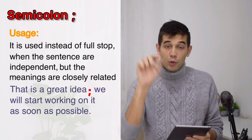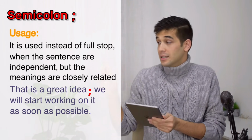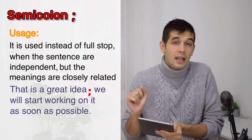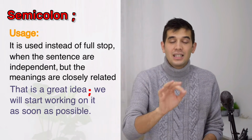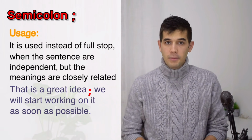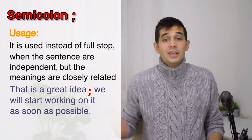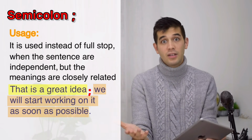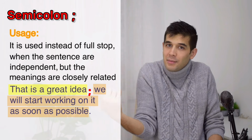Now, pay great attention to what I am going to say now. Can I substitute the semicolon with a full stop? Yes, I can do that. It's better to go with a semicolon, but if I substitute it with a full stop, that's okay. Can I substitute this with a comma? No. These two sentences are independent, meaning that we cannot put them one after the other without a full stop or without a semicolon. So no comma, only a full stop or a semicolon.